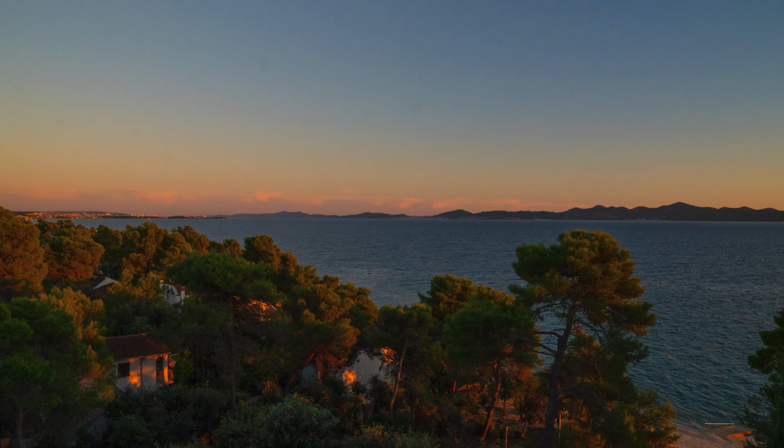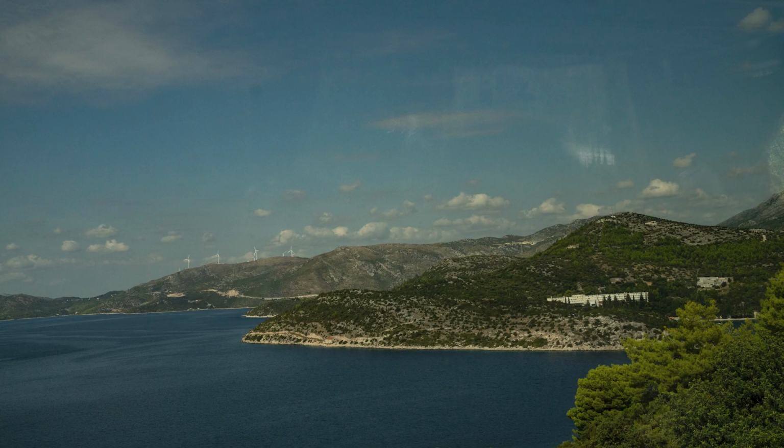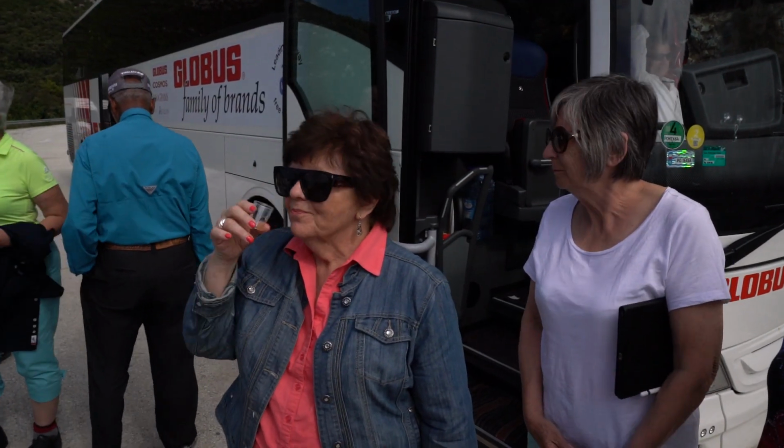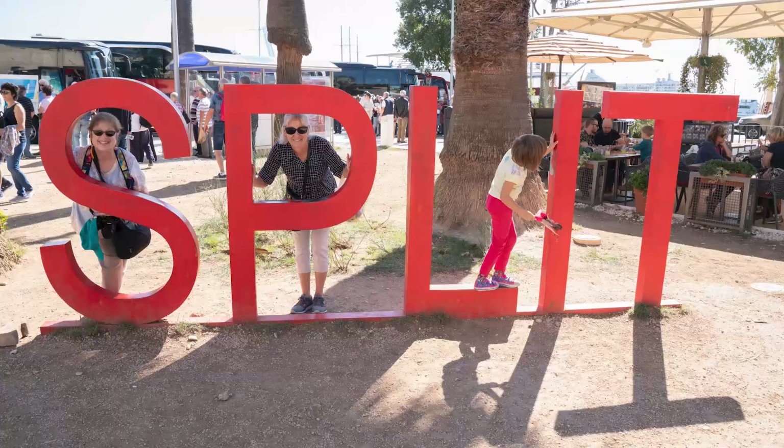Regretfully, we've only scratched the surface of Zadar, but we must return to the hotel to get a good night's rest before moving down the coast to Split. As a nice farewell, we catch a great sunset. En route to Split, we take a break for a little fortification with cherry schnapps.